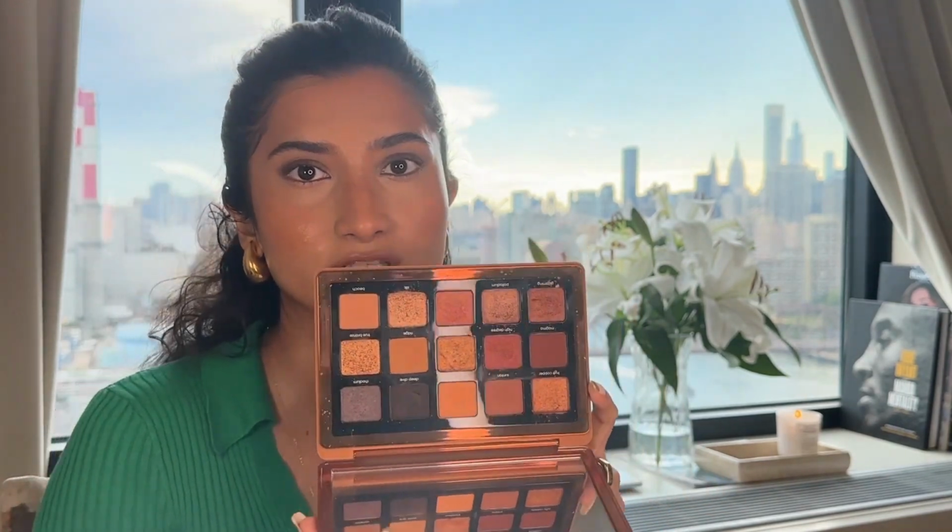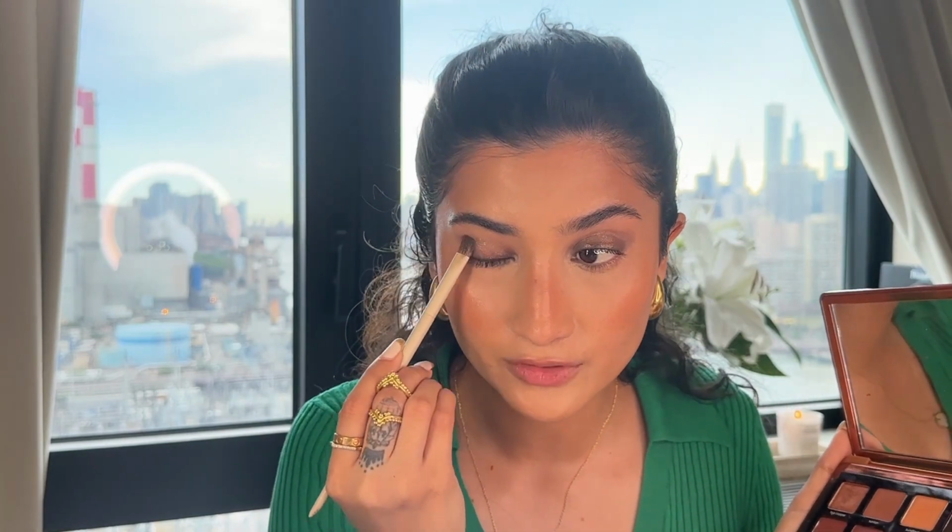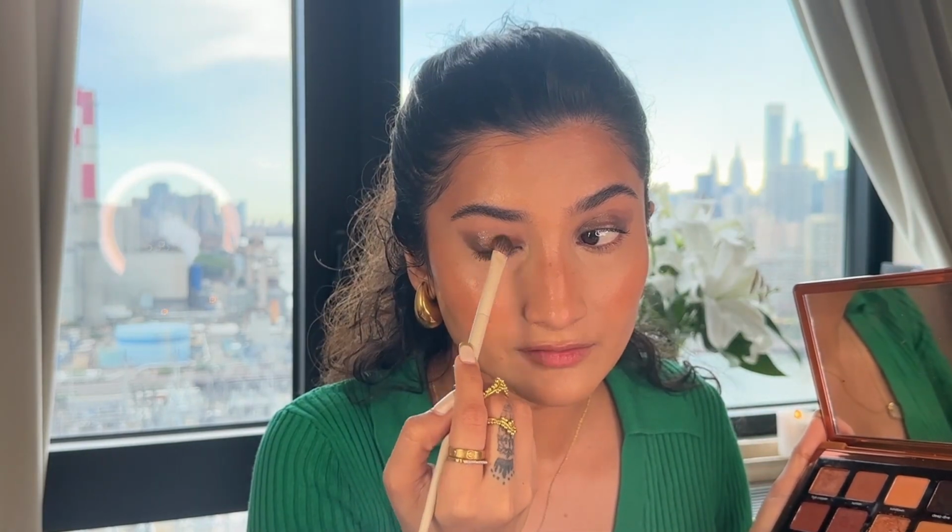So this is the bronze palette from Natasha Denona. I love this palette. Like, look at the colors. And it's dirty. It just means that it's just loved, guys. I love this palette. So now I'm going to set it with a bronzy shade, like this one. I want to take it very lightly on the brush, same brush, and I'm going to just set it. Oh, I love this color so much.